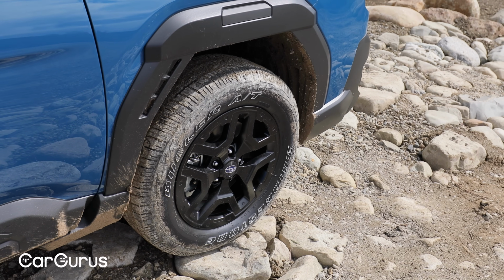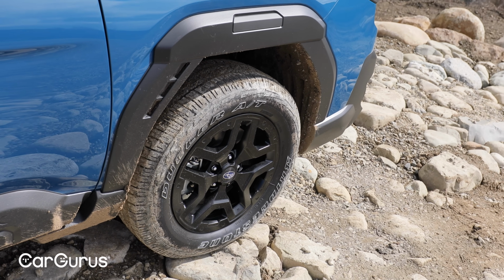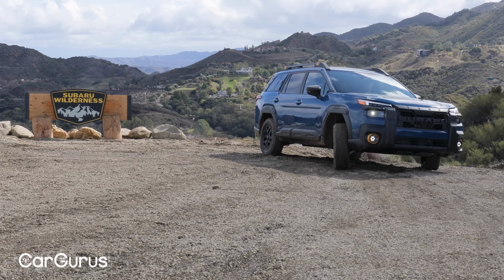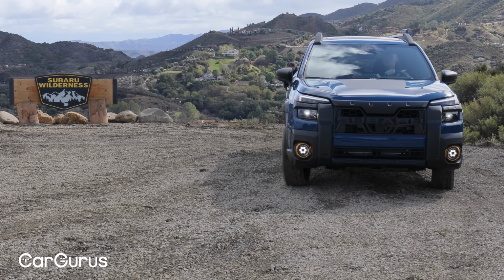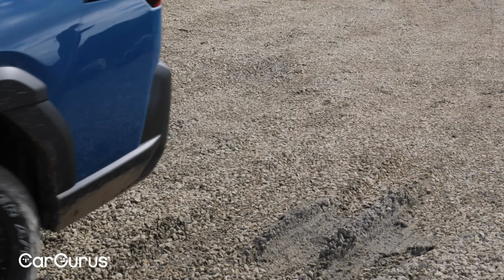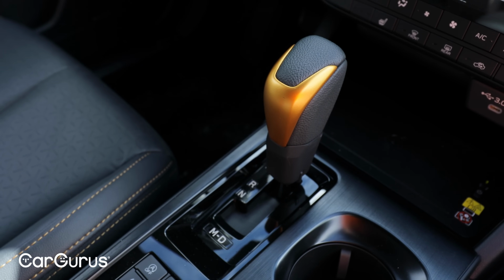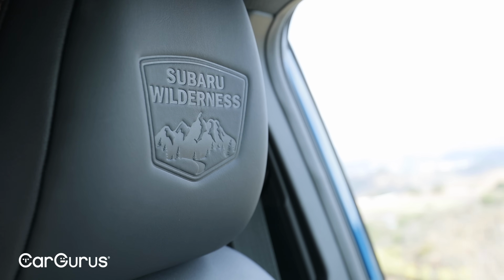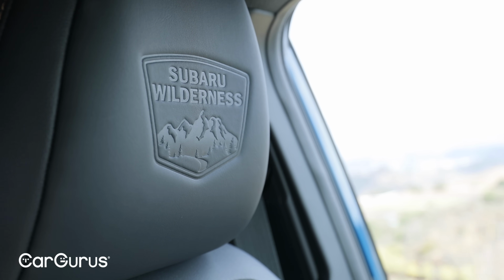Another big upgrade for the Wilderness is what Subaru is calling an e-damper. This is a completely revamped suspension that features electronically controlled dampers that will actively adjust in real time. So when you're going off-road, this aims to smooth out some of those bumps and lumps you're gonna find on those trails. And finally, if you're looking to upgrade your Wilderness experience a little bit, Subaru has a new option package available that includes Napa leather seats that are ventilated up front and a moonroof.